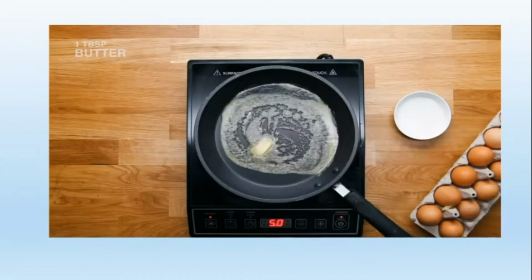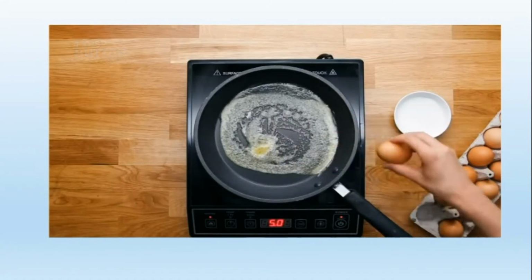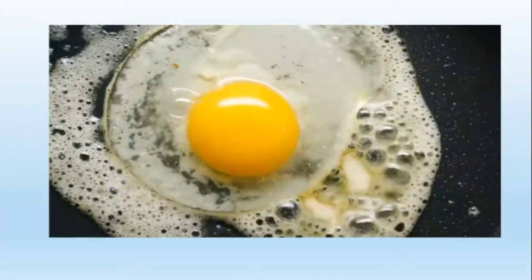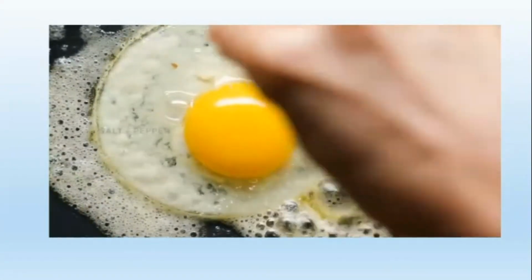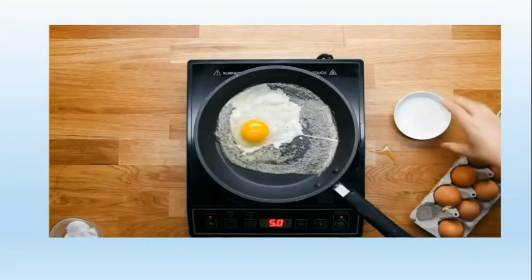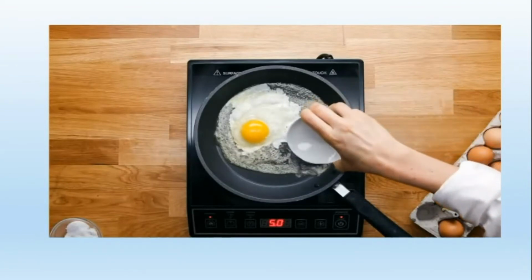So add butter to the pan, add your egg into the butter. So you want it to be hot enough that the egg white is kind of setting when it goes in. Let it start cooking, and you wanna make sure that it's not so hot that the egg white itself is going all over and boiling like crazy. Add just a few drops of water at this point and immediately cover with a lid.